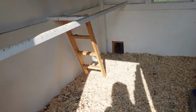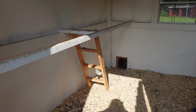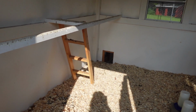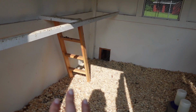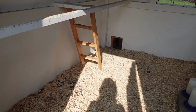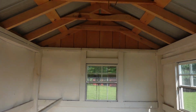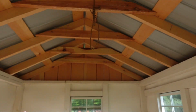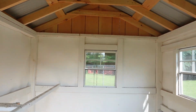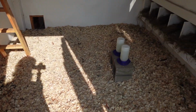Here we have their roosting bar, and this was an old ladder for a bunk bed that we had, so we just cut it to fit into here and made some extra spaces for them to roost, and also to hop up onto the roosting bar. But we do find a lot of them will roost up here and up here. So if you open the door, gotta be careful, you could get some chicken poop on your head. So that is what the inside looks like.